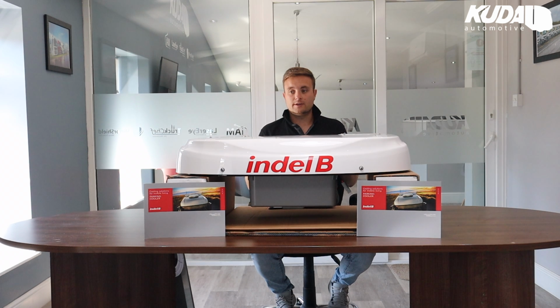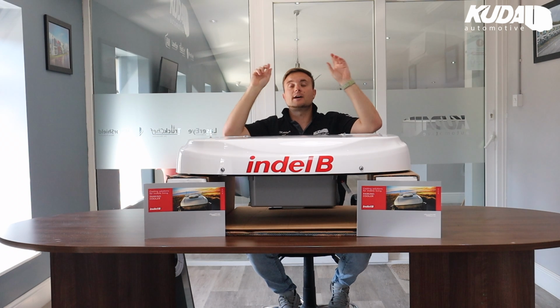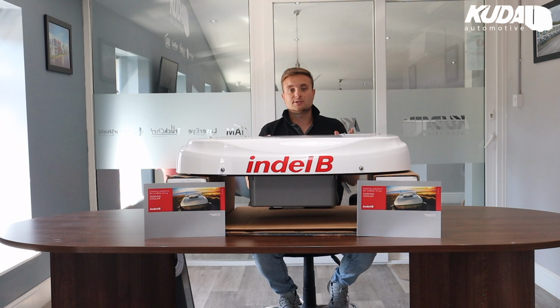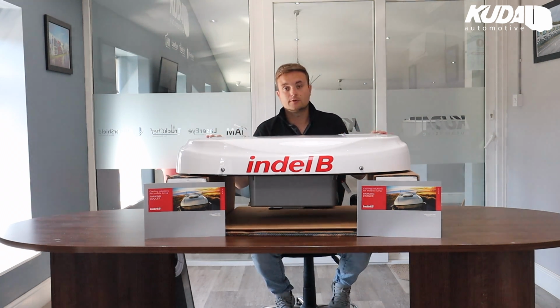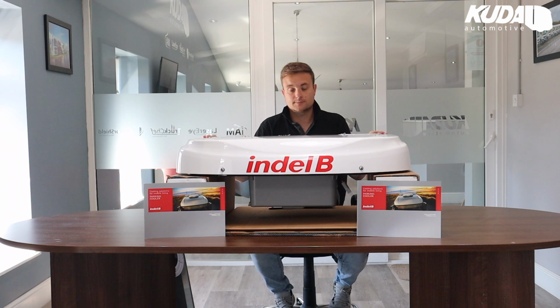The only vehicle where there's not a fitting kit available for a roof mounted cooler from Indel B, and I do believe from other brands as well, is the Volvo version 4 FH. That's because that particular sunroof is designated as an escape hatch, and there's some legislation there with Volvo that just won't allow you to fit one of these to the roof. So we don't do it, and nor do Indel B, because we respect what the OEMs say.